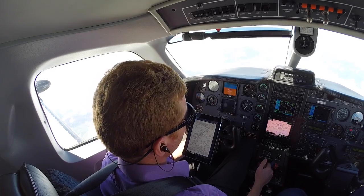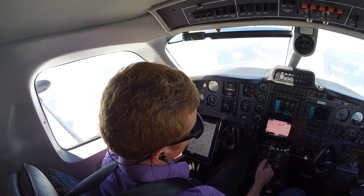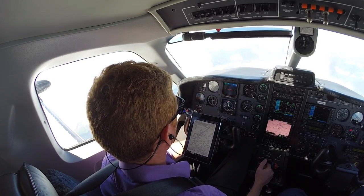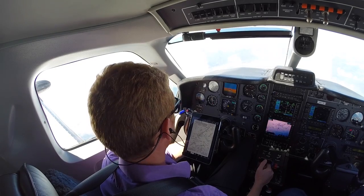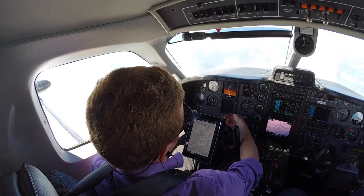We'll slow it up under 200 knots and we're just about there and we'll turn on our inertial separator. One thing I liked about the brand new TBM 930 that I flew a week or two ago is it doesn't have that limitation.